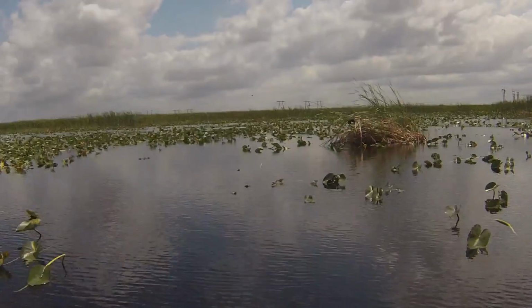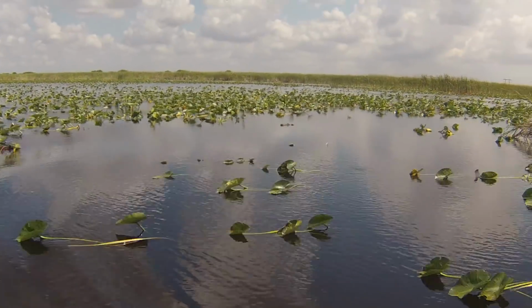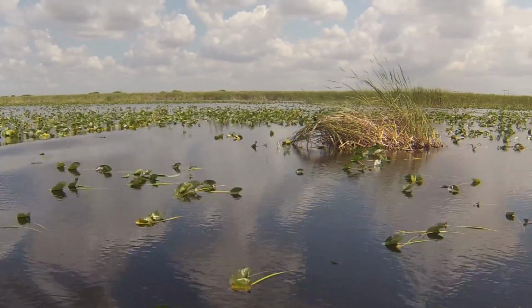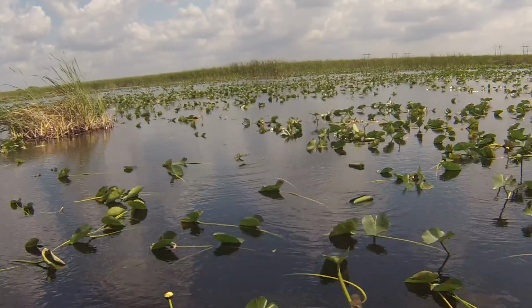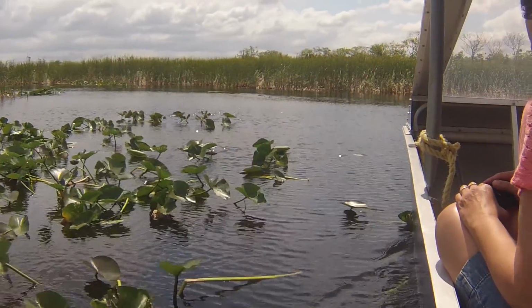Now the most dangerous alligator right here in the Glades is the one you don't see, folks. That's right. A gator can hold its breath for 45 minutes to 1 hour if the temperatures of the waters are warm. As the waters get colder out here, they're going to hold their breath even longer, up to 6 hours at a time.